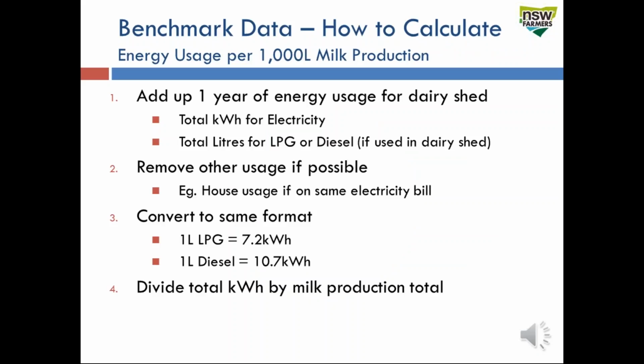The way the auditor will do this for you is to add up a year of energy usage for the dairy shed, the total kilowatts of electricity, total litres of LPG or diesel, and then remove other usage if possible, house usage, for example, if on the same electricity bill. We'd recommend generally that you split your bills. And then convert that data to the same format. 1 litre of LPG equals 7.2 kilowatt hours. 1 litre of diesel equals 10.7 kilowatt hours. In other words, converting it to an electricity metric. And then to divide the total kilowatt hours for the year by total milk production volume. That will give you a sense of the productivity of your energy usage.